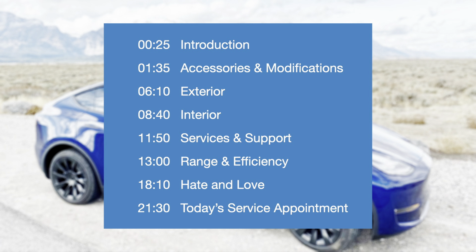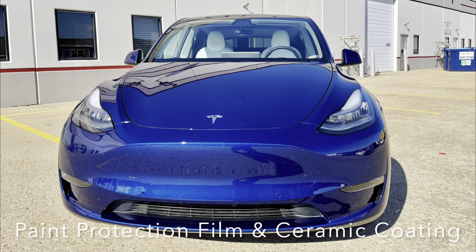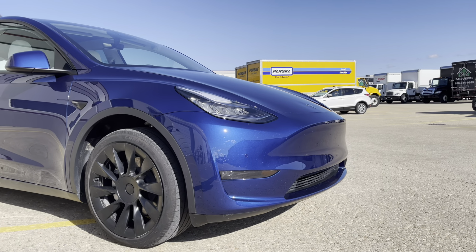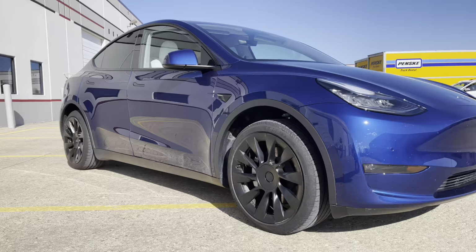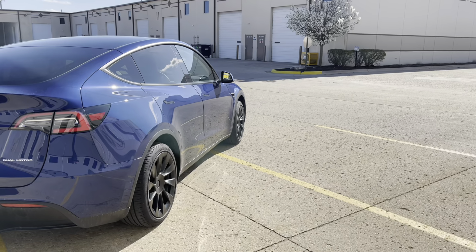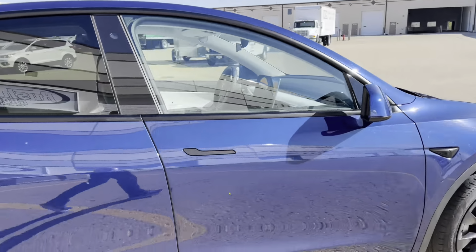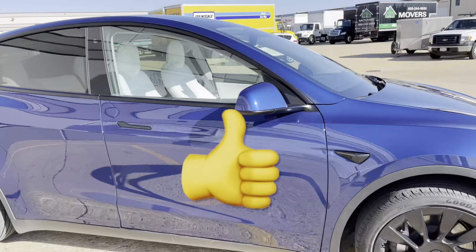All right, let's jump into accessories and modifications. I'm going to mention the accessory or modification, and then I'm going to give you a thumbs up rating, thumbs down, or meh, or something in between. Number 1, paint protection film and ceramic coating plus glass film. This was done about a month and a half ago in Illinois, in St. Charles, outside of Chicago, by Rush Automotive. That's going to be a giant thumbs up.